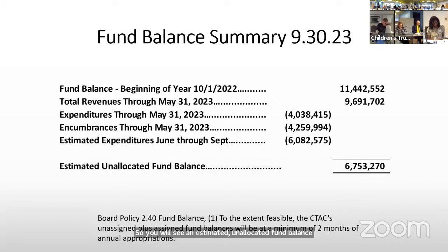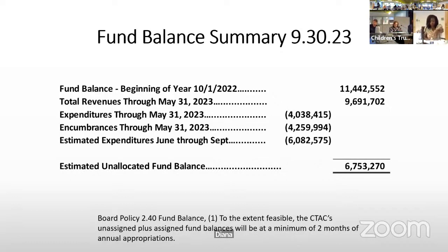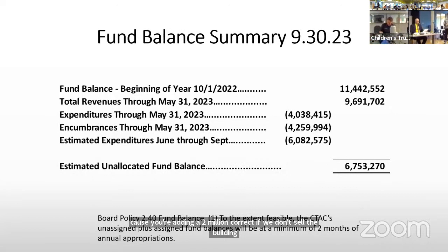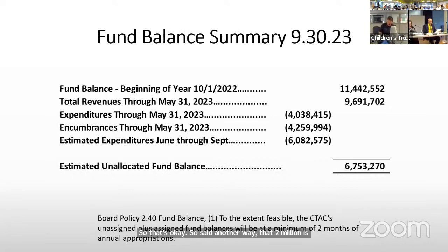Question. Does the 2 million for the building, is that included in the encumbrances, Diana? No, because at the time of preparing this, we had a contract to sell the building. So we're assuming here that we are not going to have 2 million at the end of the year. So is the fund balance unallocated now 8.7 or is it 6.7? It's going to be 8, because you're adding that 2 million, correct? If we don't buy the building. So said another way, that 2 million is included in the encumbrances because you're deducting it out of fund balance.